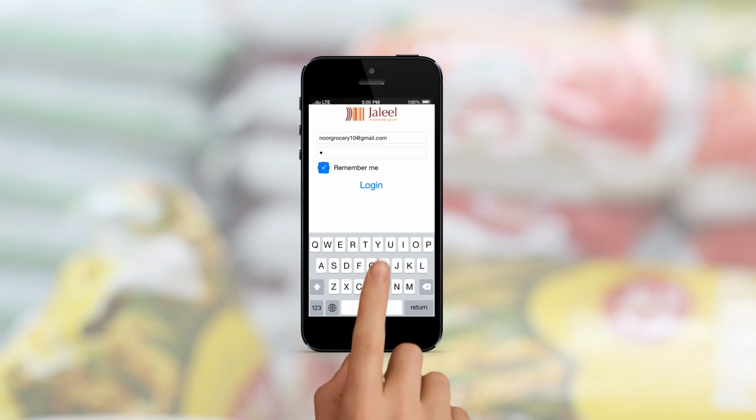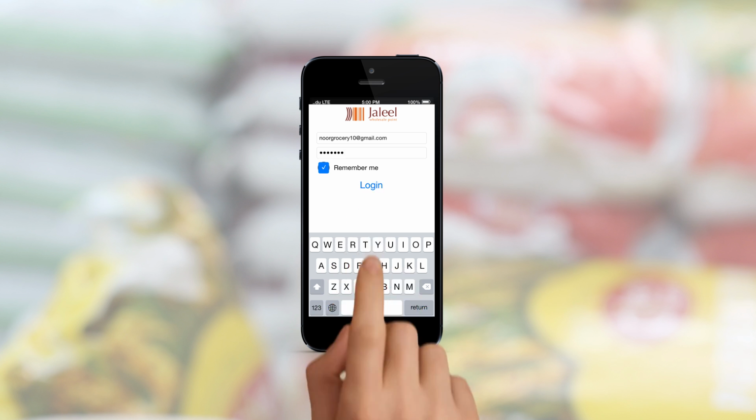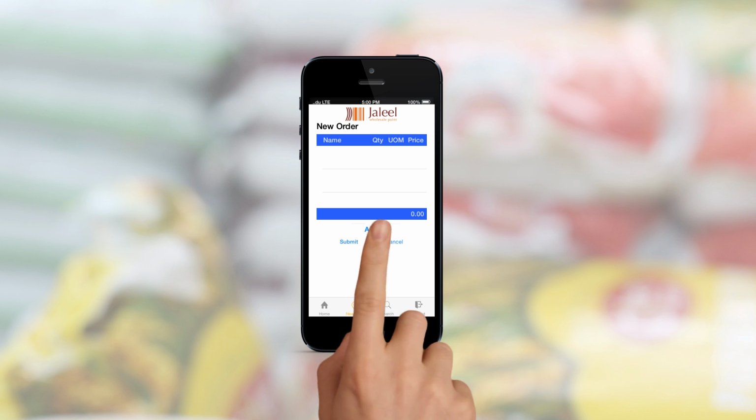Our priority customers will receive a unique username and password. When one or more items run out at the store, the buyer logs in. He then selects the New Order tab. To include items, he taps the Add link.